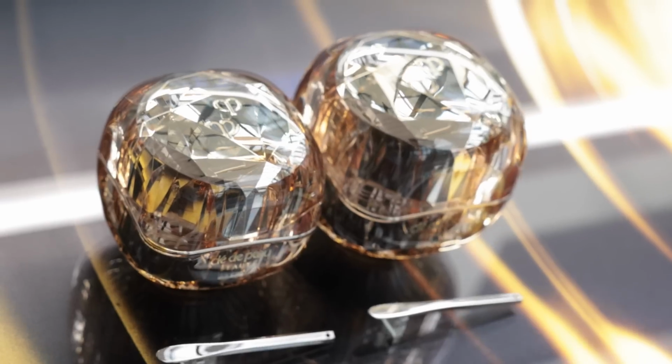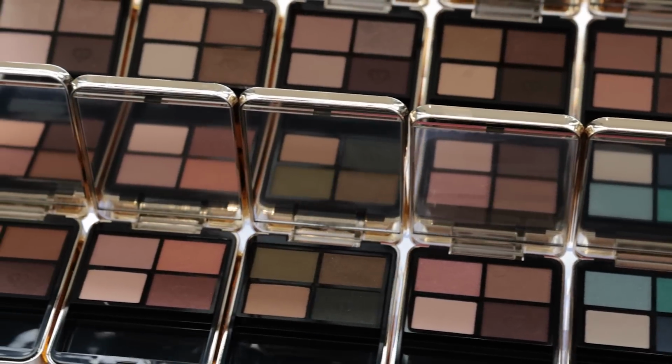So we've just arrived at the Shiseido Innovation Centre. So we're going to be able to go into the labs and meet the scientists behind the Clé de Peau brand. It's a day I've been very much looking forward to.